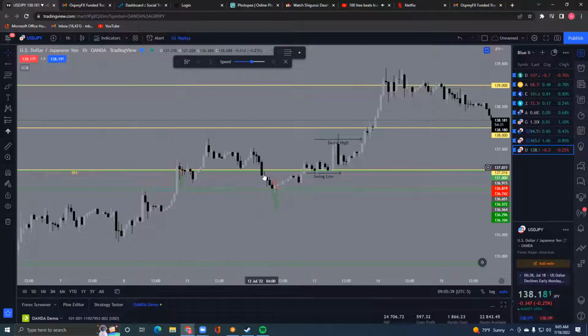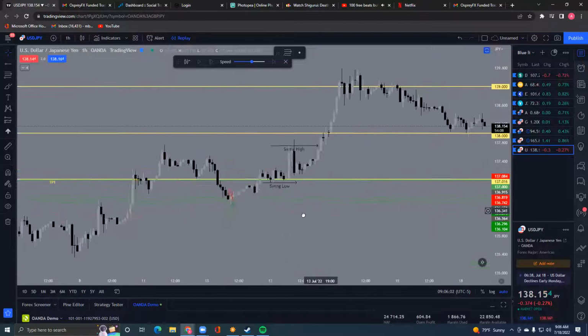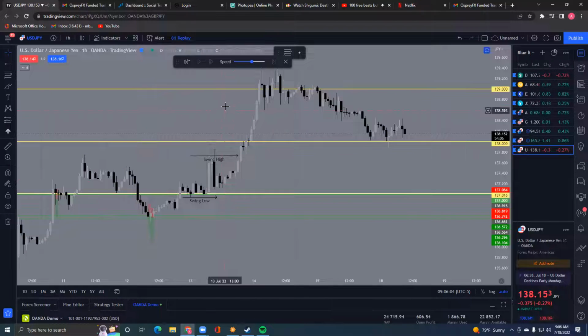Once price came down, price got out of here. It created this high, a high low here, another high low, and then started consolidating, moving sideways. Now price bought off my swing low at the time, and then this is where it just kept going crazy. At this time, I honestly was sleeping. I left UJ alone completely because I didn't know how much higher this was going to continue.